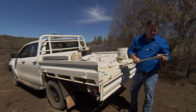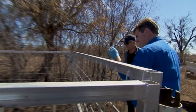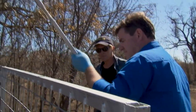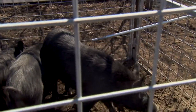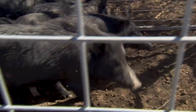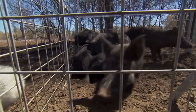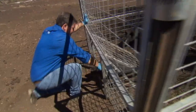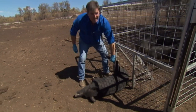Darren traps pigs for science. For 2 years, he's been capturing them under contract to try to learn more about how to control them. Done. Geez, how good's that, eh?